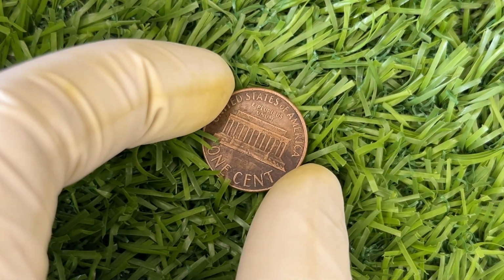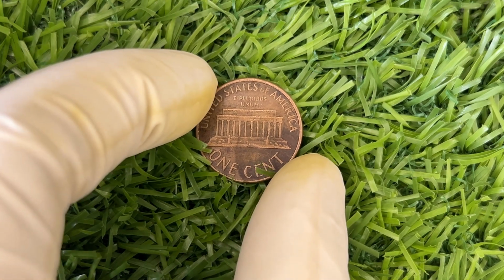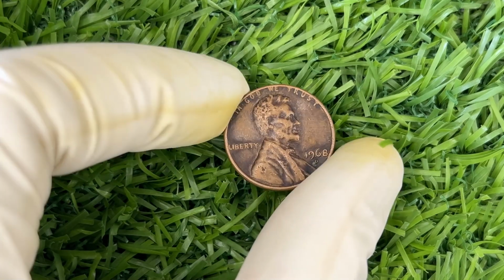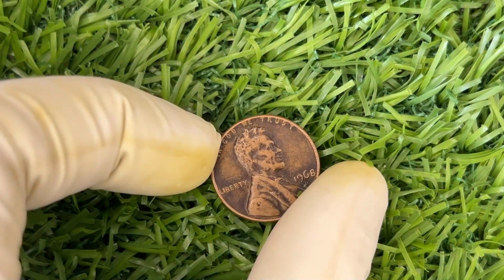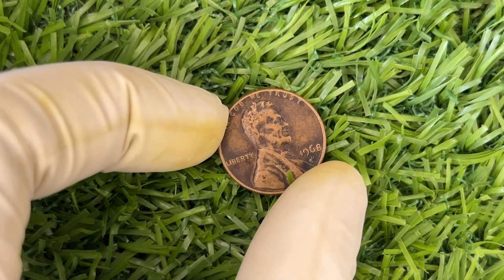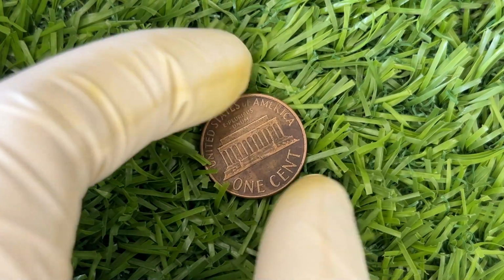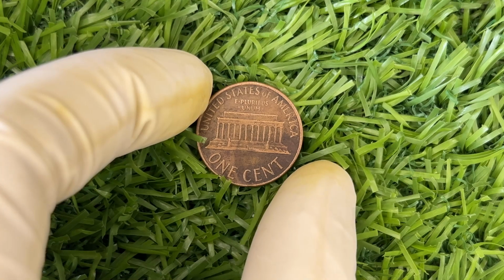Now, why is this particular penny so valuable? Let's dive into the incredible story behind the 1968 Lincoln penny. But first, picture this. What if you found a penny so rare, it instantly turned you into a millionaire? What would you do with that kind of money? Pay off debts? Travel the world? Let's keep that vision in mind as we explore how this seemingly simple coin could transform your life.